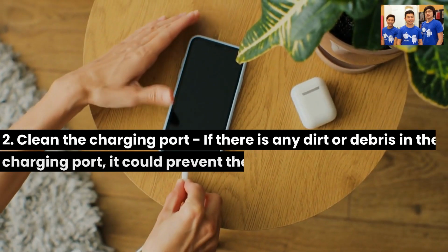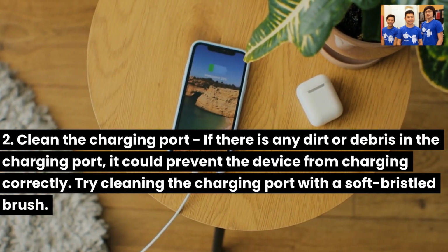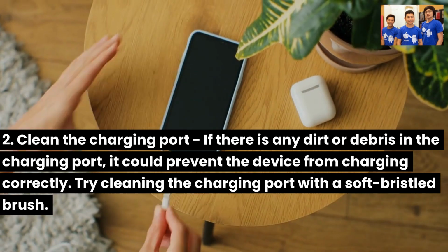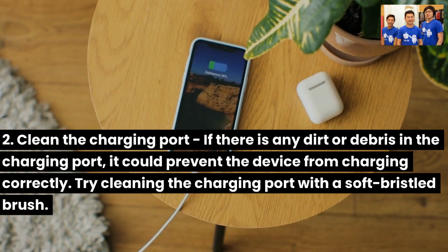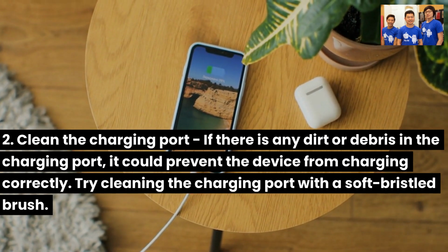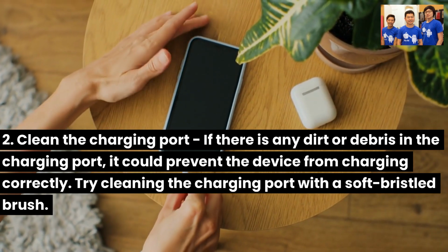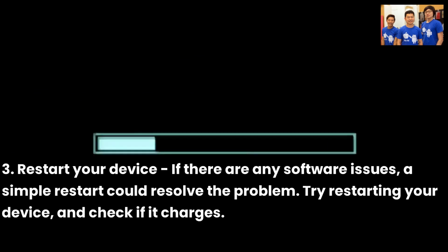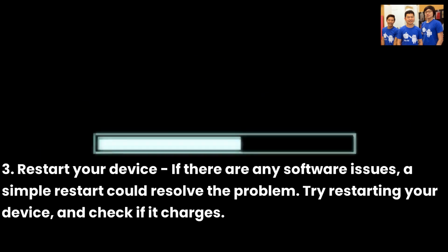Two, clean the charging port. If there is any dirt or debris in the charging port, it could prevent the device from charging correctly. Try cleaning the charging port with a soft bristled brush. Three, restart your device. If there are any software issues, a simple restart could resolve the problem. Try restarting your device, and check if it charges.